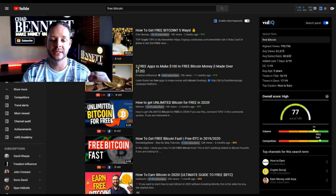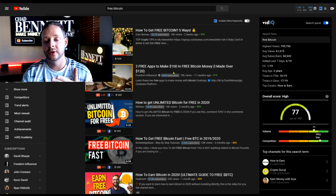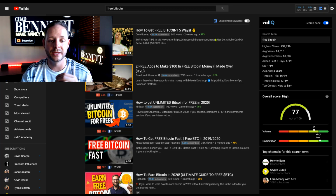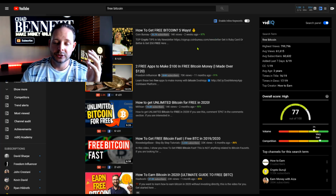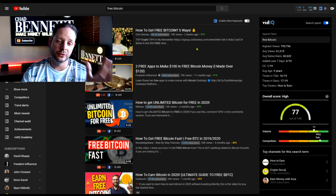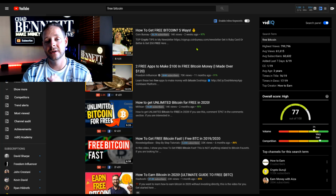Just look at the examples that they have right here. 2 free apps to make $100 in free Bitcoin money, right? You want to click on that because you want to know what those apps are. How to get free Bitcoin, 5 different ways. So just try typing in different search phrases and then come up with a very good title for yours as well. You want it to be less than 60 characters too, by the way.